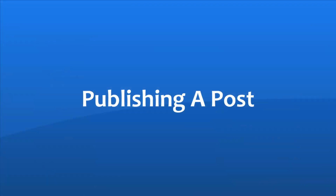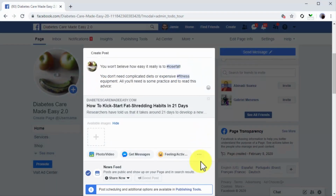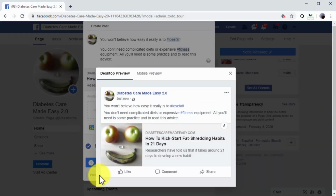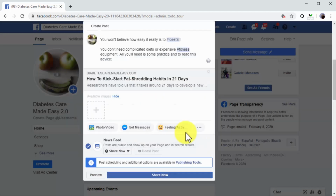Publishing a post. You can see how your post is going to look in the timeline by clicking on the preview button. In the preview window, you can see a desktop preview and a mobile preview. Once you are ready to publish your post, click on the Share Now button.